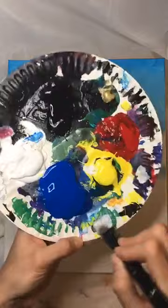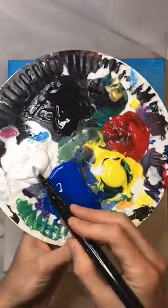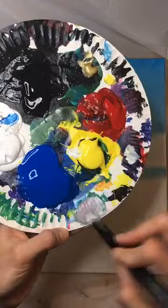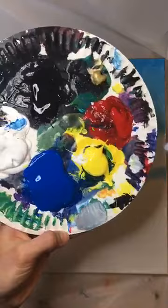I'm just going to start working up a color down here. That might even be too much black, so I'm going to add a little bit more yellow. Oh my goodness, more white. And a little smidgy smooge of red, and a little smidgy smooge of blue. And I'm going to get this kind of lavender. I think I need more red.